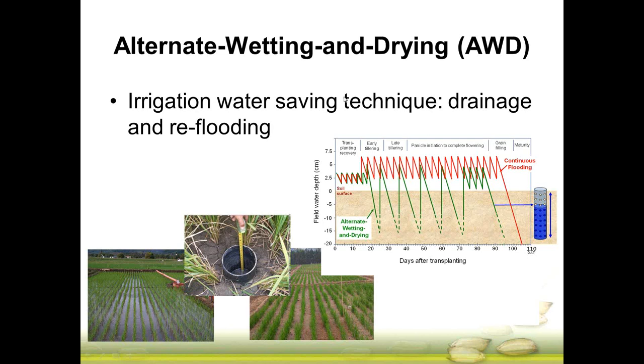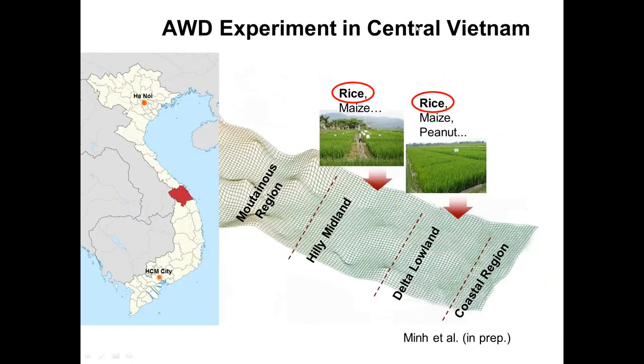You can see it's a very simple tool to determine that there still is water in the soil, so that the plant does not really suffer any drought stress. And for that, we can assure that there is no damage from drought stress, as long as the farmer just makes sure that the water level doesn't go below a certain threshold, and typically we say 15 centimeters as the threshold. Next slide, please.